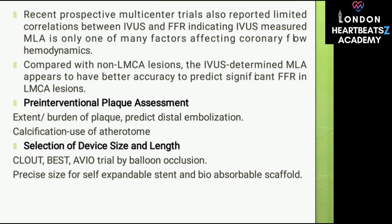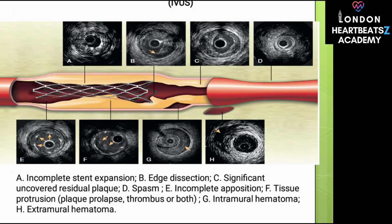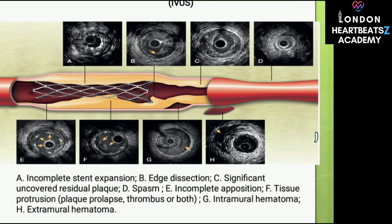Yeah. Perhaps even more importantly, IVUS is exceptionally good at detecting problems with stent deployment that might not be apparent on standard angiography alone. Spotting problems angiography might miss. Like what? The review provides a helpful list. Incomplete stent expansion, where the stent hasn't fully opened up. Under expansion. Edge dissection, which are tears in the vessel wall at either end of the stented segment. Tears at the edges. Significant residual plaque that hasn't been adequately covered by the stent. Missed plaque. Spasm of the vessel in the area around the stent. Incomplete apposition, where some of the struts of the stent are not lying flush against the wall of the artery. Floating struts. Okay. Not touching the wall. Right.